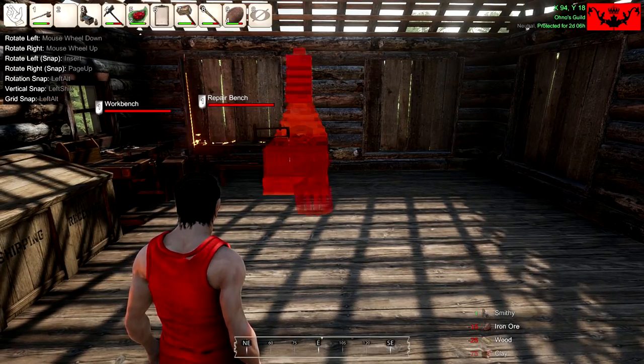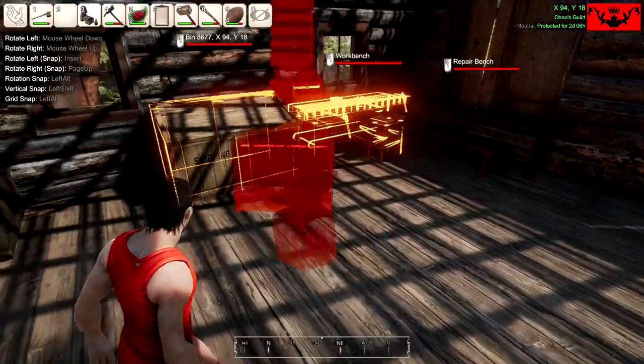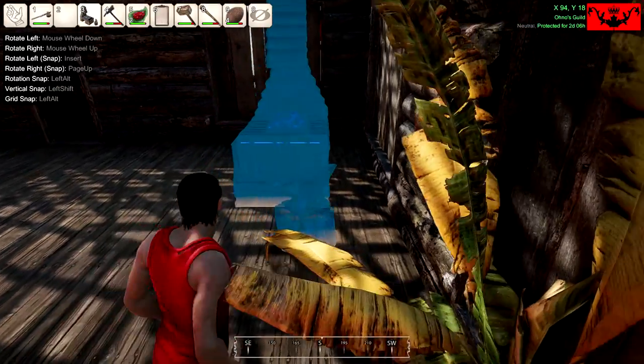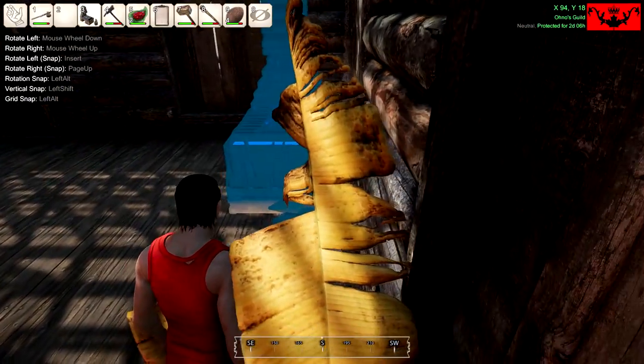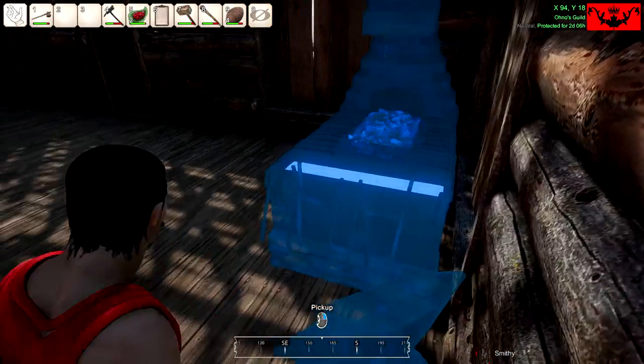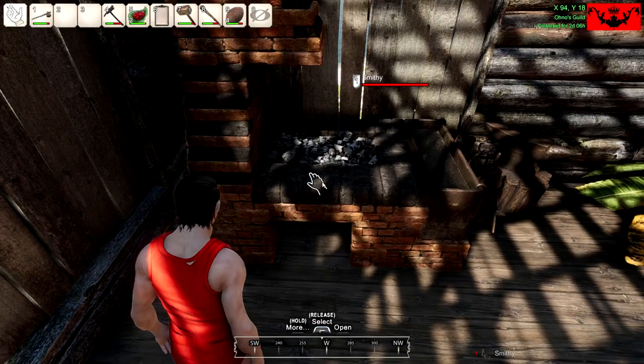So, okay, we have a smithy, and I'm going to just put this smithy, I don't know, where does a smithy go? We could put it right here in this corner. As I say, this is all going to get moved. I hope I can move the smithy. Yeah, I can pick it up.